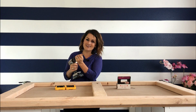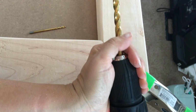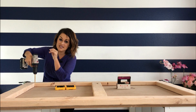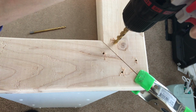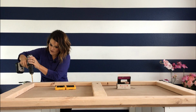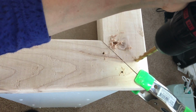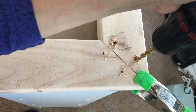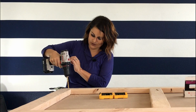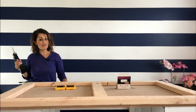All right, so we'll put in our larger bit. And then we'll go right where we pre-drilled those holes and just barely go down just so you can countersink the screw. Perfect. You don't have to do much, just enough to get it down a little bit, because the last thing we want is for our screw to go all the way through. Definitely what we don't want to do. All right, perfect.